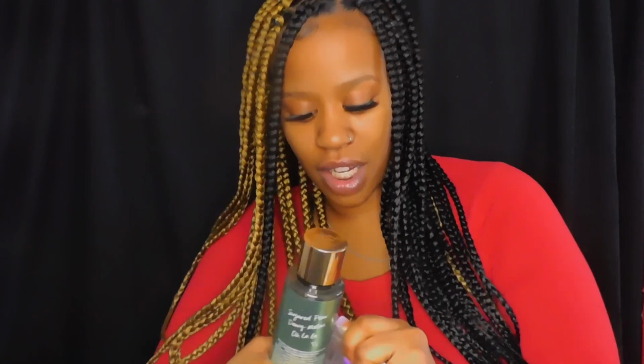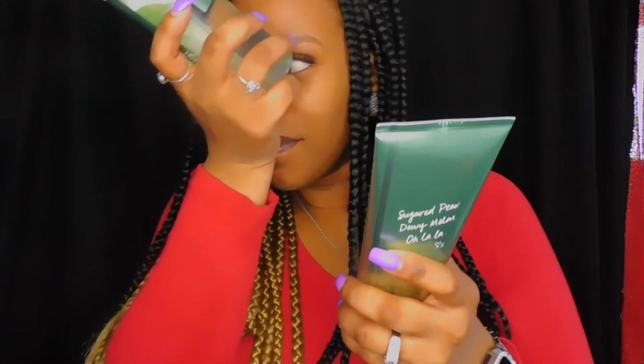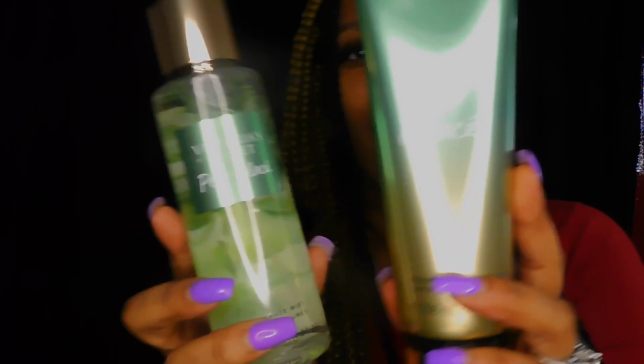I did get some stuff I didn't need because Bath and Body Works takes care of me. Okay, I like fresh, I like fruity, I like girly scents. I had this before a long time ago. This is an old scent, I want to say. If I bought the right one. Oh yeah. Oh my god, it smells so good. Y'all, this smells so good. Y'all, pick this up if you are a fruity girl.